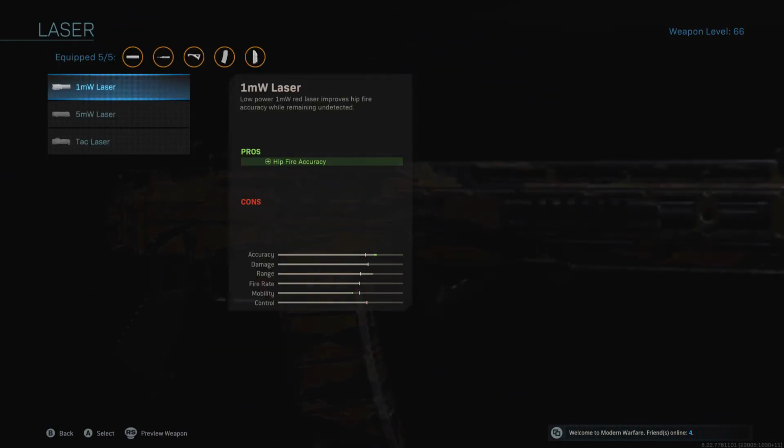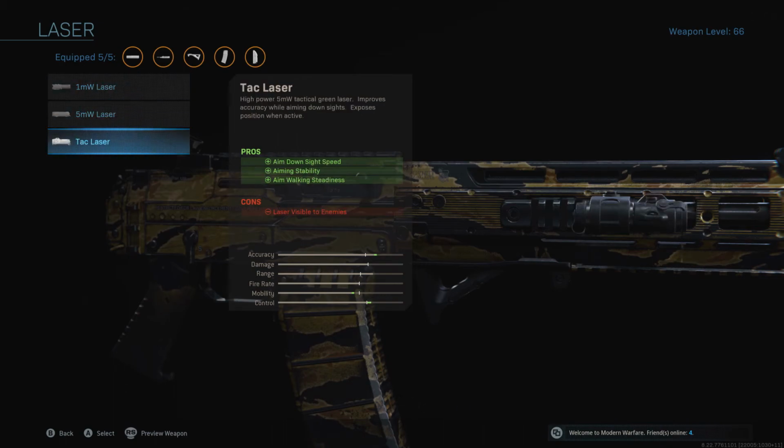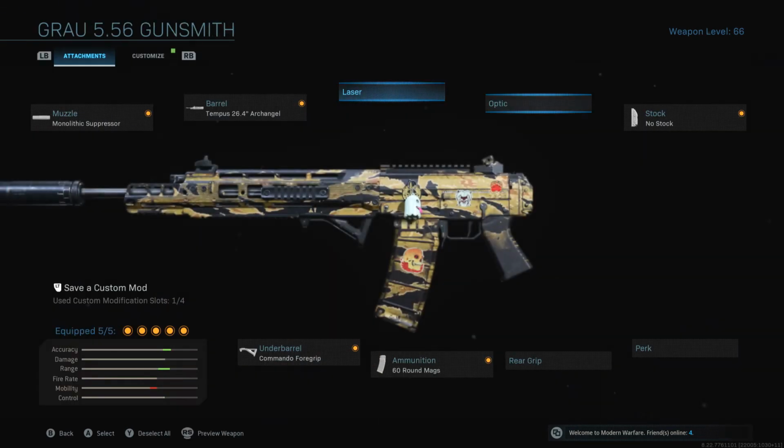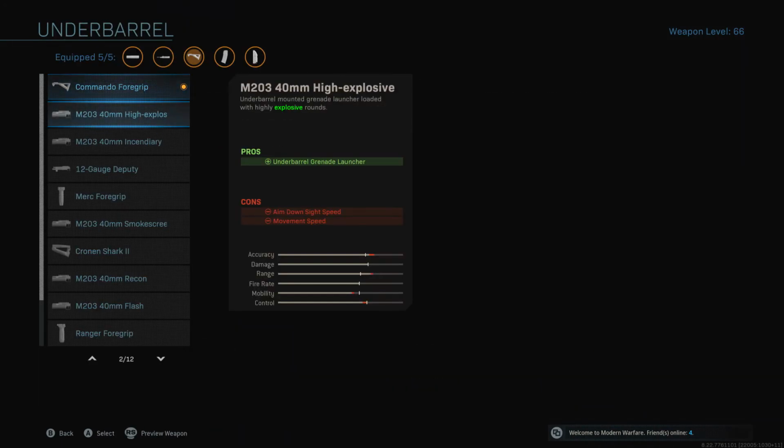Jesus. Technical errors there. But yeah, look at the laser, some of this stuff over here. Yes, all of these things are good: aim down sight speed, aiming stability, aim walking steadiness, but your laser is visible to enemies. So is it really a benefit to your weapon? I mean, you look at all of these things and you think to yourself, what's actually benefiting it?